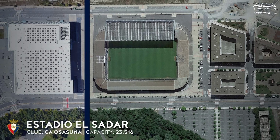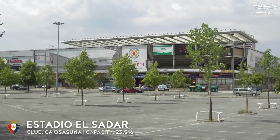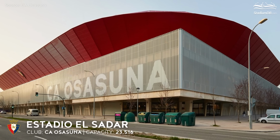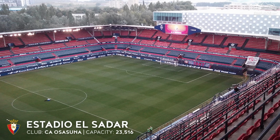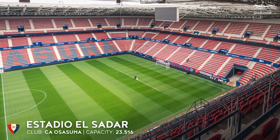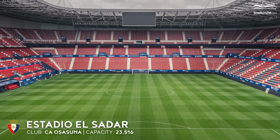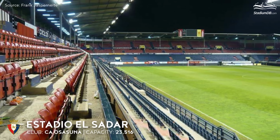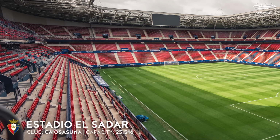Osasuna's stadium was built between 2019 and 2021. The design of the stadium was chosen by Osasuna fans through a public vote. However, it turned out that modifications to the project were necessary. Most importantly, a new roof had to be constructed over all the stands. As a result, the investment budget increased, but the stadium gained architectural value as the structure now forms a unified whole. This transformation led to El Sadar winning the Stadium of the Year award.